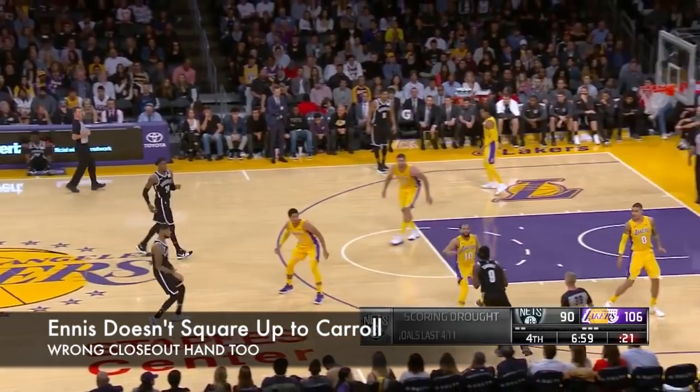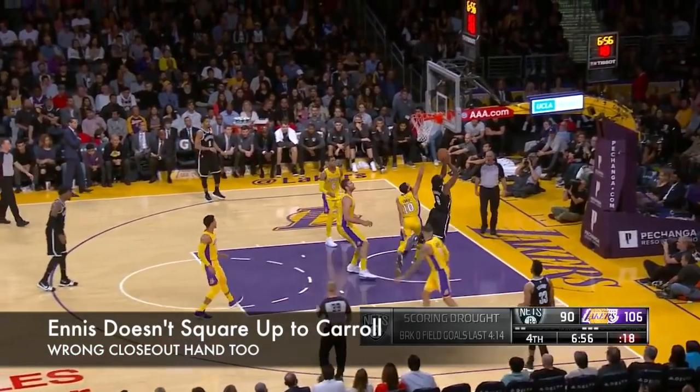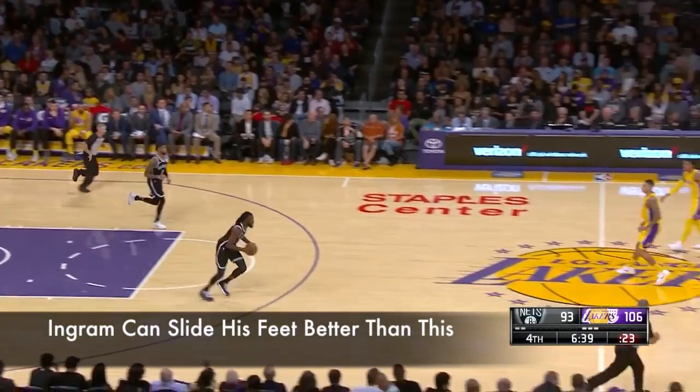The Nets also got 4 and 1s in a short stretch in the fourth quarter due to a variety of defensive mistakes. This is a 20+ point win if they just play a little bit smarter.